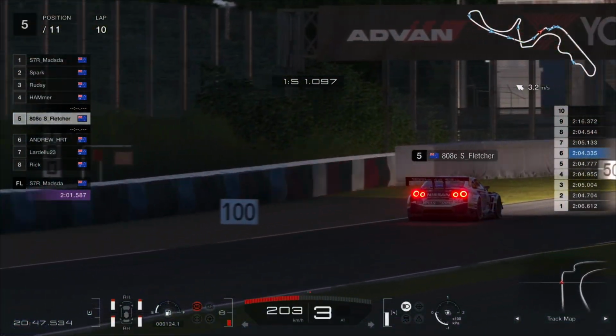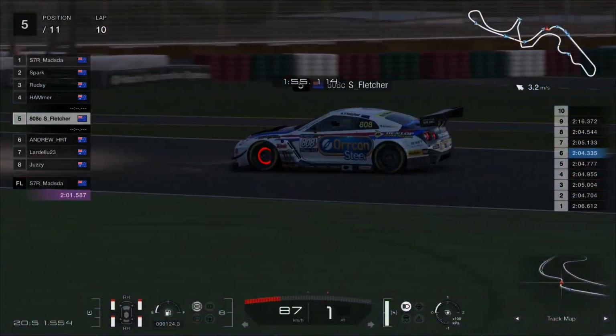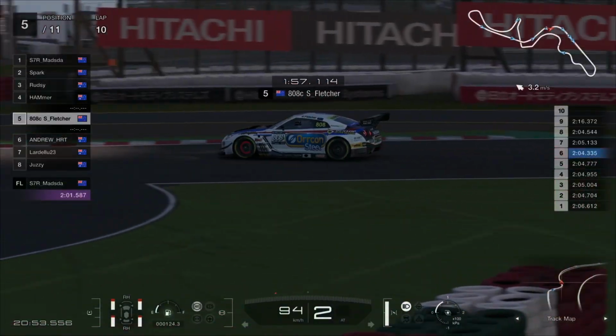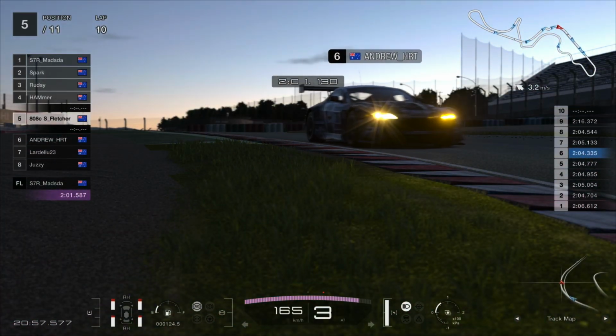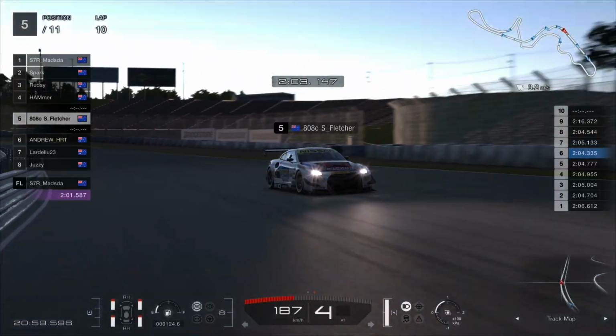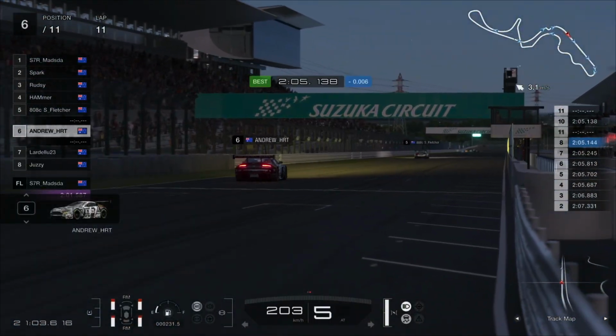Fletcher, he's got ground to make up. He was having a fantastic race until he had a little bit of a moment there. Got that car very sideways. Very clean re-entry, waiting for the cars to pass first. So we'll continue with this battle and see where he ends up. He's having a great stint on the hards. He's still got a fair bit of fuel.